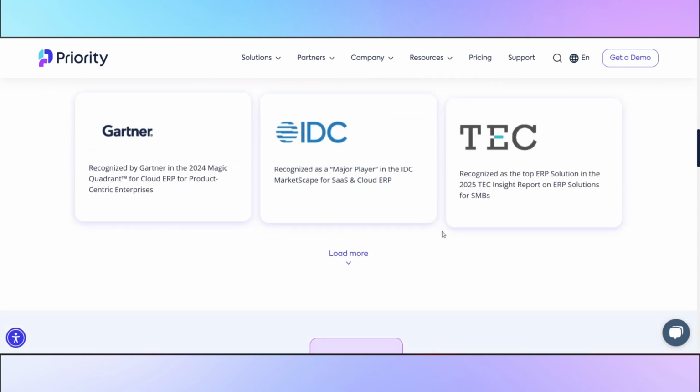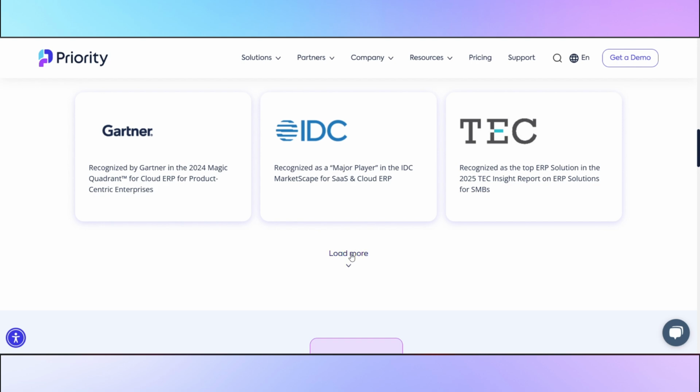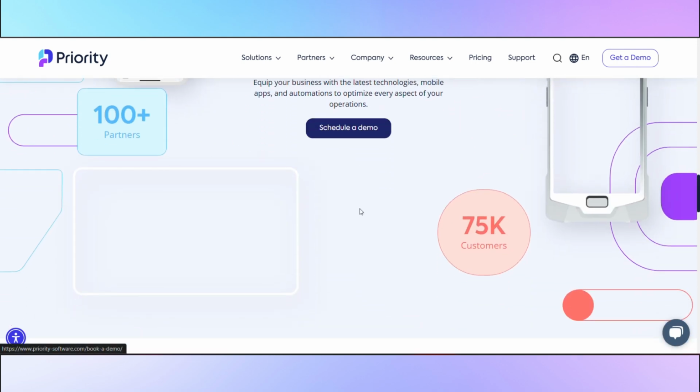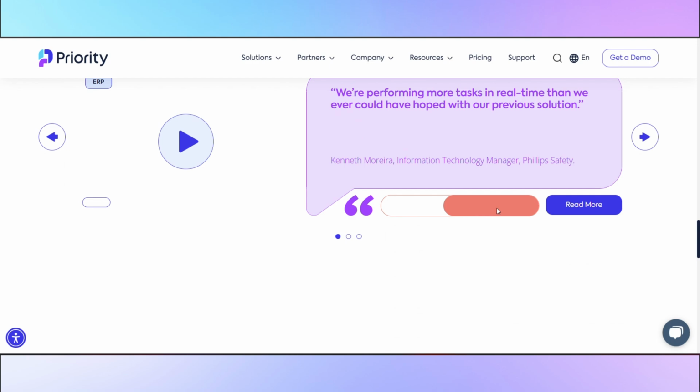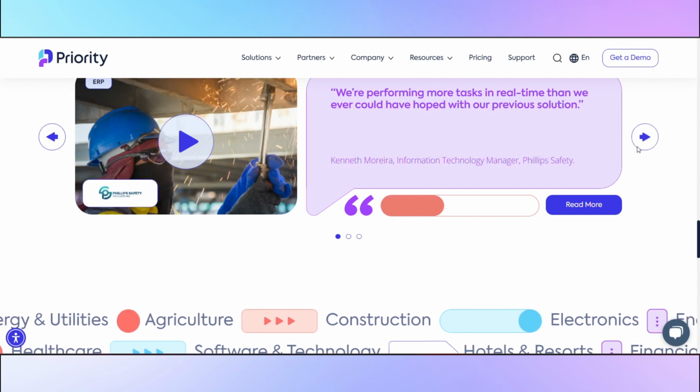Priority Software was recognized as a leading ERP solution provider in the 2025 Tech Insight Report. The company also offers various add-ons to their products, including project management, customer service, delivery planning, and quality management. For more information and product demonstrations, you can contact their sales department through the form on their website.